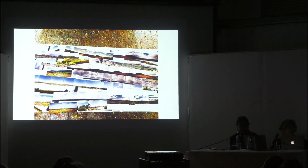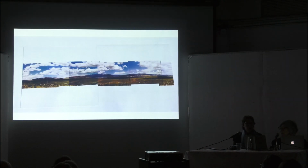I would go up to the top of the building and take these 360-degree panoramic views. I would take throwaway cameras that I would buy at the local store because it was pre-iPhone, and just click, click, click, click, and then I would tape them together so that they all came together the way they were supposed to.